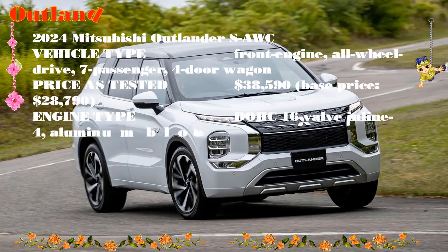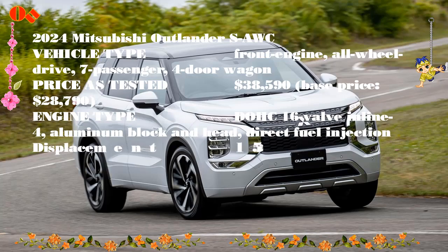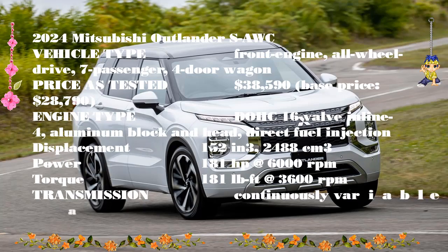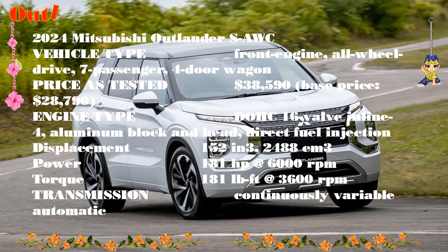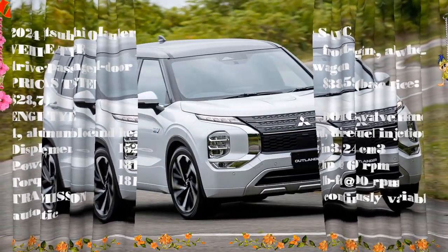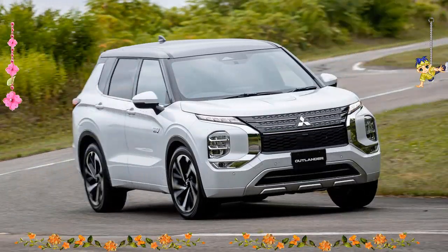While passengers in the first two rows enjoy more hip room and legroom than in the last-gen Outlander, its third row has very limited legroom for adults. The only other compact crossover with seating for seven is the Volkswagen Tiguan, but, unlike the Outlander, its extra set of seats is limited to front-drive models. Cargo space also increases on the new Outlander, with 1 cubic foot added to the total volume behind the second and third rows.